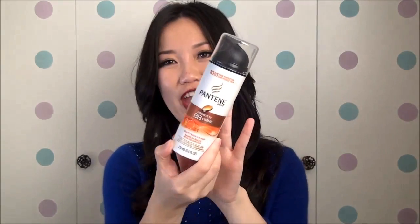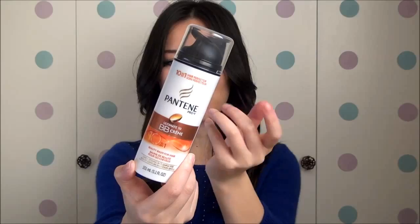In about 2 weeks or so, I did notice a bit of an improvement. Now, along with the Pantene, I bought this not too long ago, called the Pantene Pro V Ultimate BB Cream for Hair. This just drew my attention. That's all it was. I was at the Beauty United kind of blogger event back in Toronto.